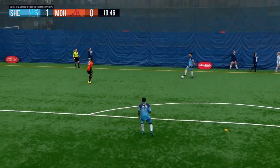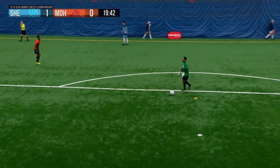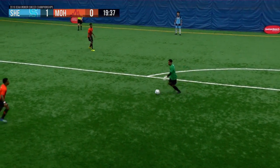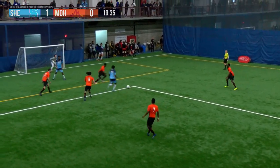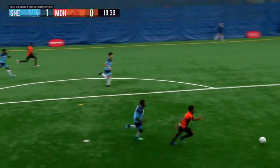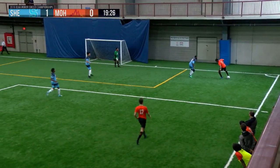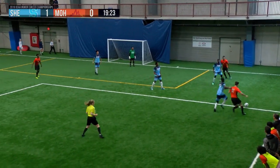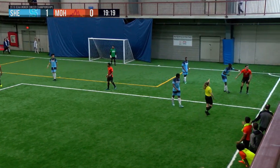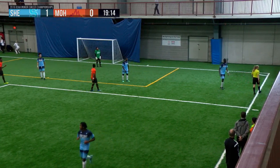Not really able to find too many chances after that, but again, much of the same here. Mohawk had the odd chance, but nothing in comparison to the level of control that we saw from the Bruins. We'll see what we get here in the second half. Head coach for Mohawk, Carmine Lancia, must be racking his brain, trying to figure out a way how to beat this Sheridan scheme.